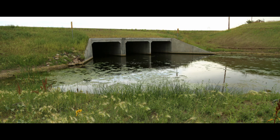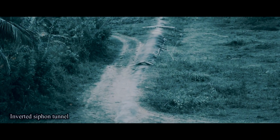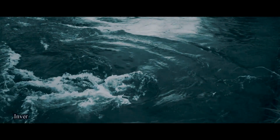Culverts are used to carry water across roads. When water has to be carried across a road which is at the same level or below the canal bottom, an inverted siphon is used instead of a culvert. They also can be used to carry water across wide depressions.